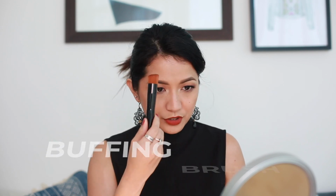So I have a buffing brush here. Sometimes you can also use the stippling brushes, or any kind of sponge. I love using beauty blenders because it just looks really, really natural. Excuse my kind of dirty beauty blender right now. I already washed it, but I love it so much that it already stained. I already wet it. As you can see, it's so soft. When you wet a beauty blender, it becomes really soft and puffy and big. So when you blend your foundation this way, it gives you a very beautiful, flawless, natural finish.